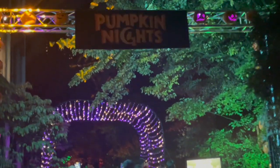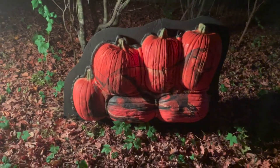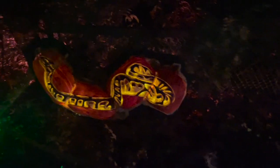And so we stayed in that area for about an hour because we had dinner there at one of the food trucks that was very good. And then we walked around. They had some more pumpkins, and then they started the more interactive stuff here, which went by animals. If you guys can see, it got a lot darker, and then there's more of a path.